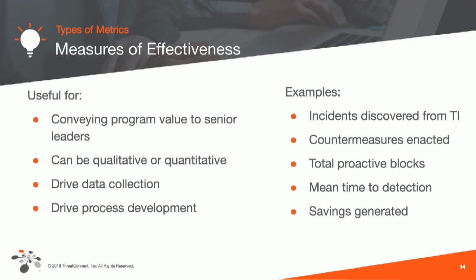So some of the examples that we have are incidents discovered from threat intelligence, or countermeasures that are enacted. Countermeasures enacted can encompass any number of things, whether that's imposter domains blocked or changes to the patching schedule based off of known exploits of the CVE in the wild that could affect us. Areas where you're able to show that the context that we bring as threat intelligence professionals are affecting the decisions that we make to defend the enterprise. And so those are some examples that you don't have to be one of the five largest financial institutions in the world to be able to do. This is something you can do when you're just starting with threat intel.